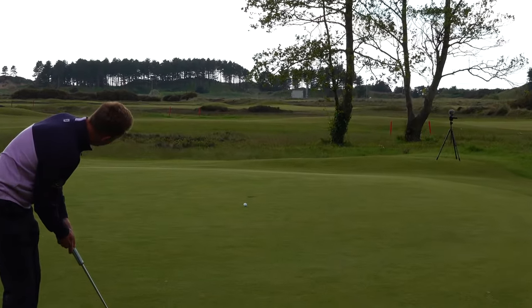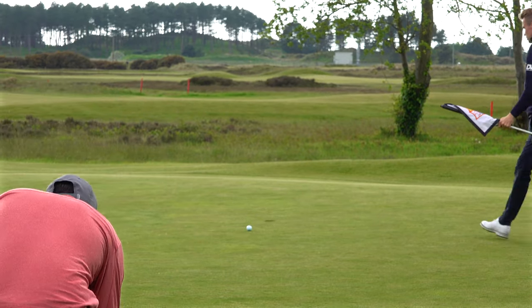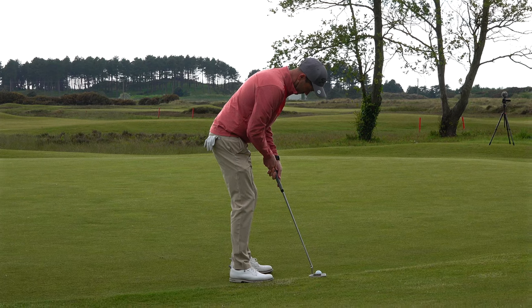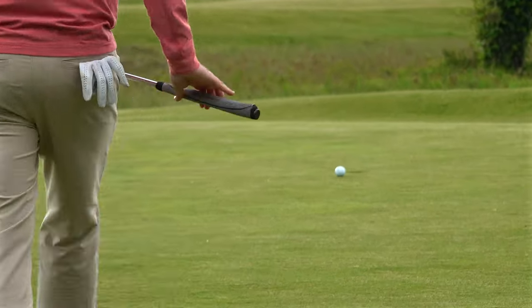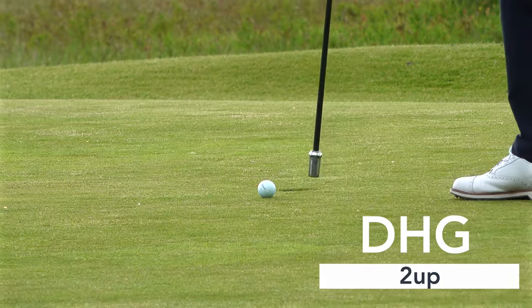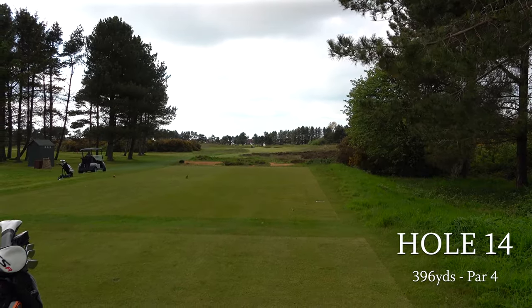Tracking? Yeah. Not the quickest. Is it off the green? Nearly. No, just on the green. Just on. Get it there. Go. Oh, that was a great putt. Nearly, but no cigar. It's a half. We'll take that. 14th hole, 396 off this back tee.